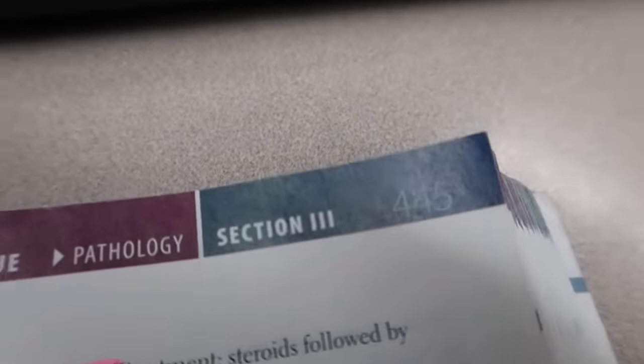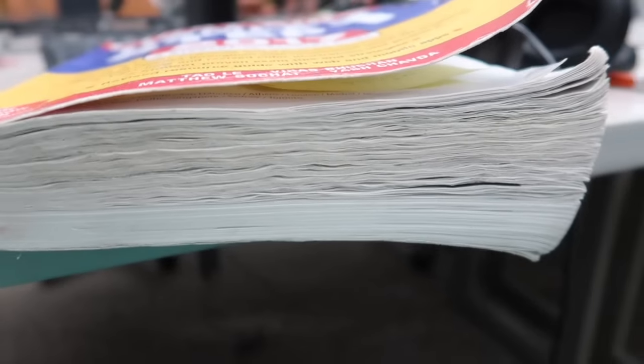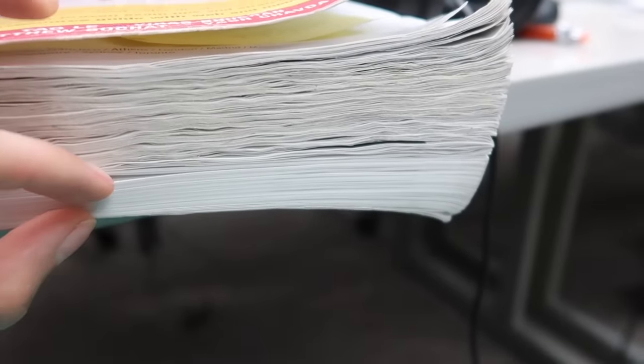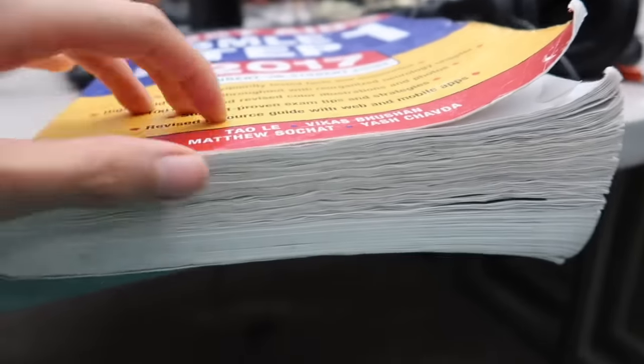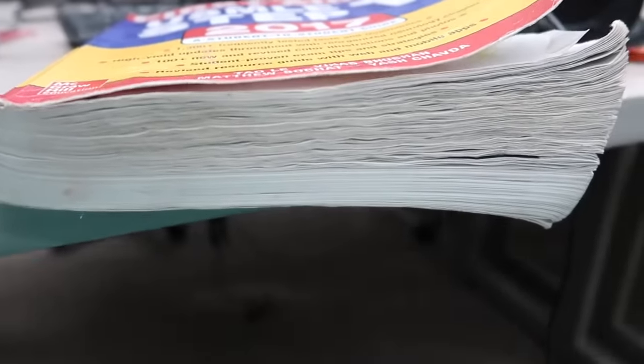Okay guys, I am finished here. I am now on page 445. And if you look at my First Aid book, you can totally see which pages I've done some damage on, which is basically all of this right here. And I still have that to go. So yeah, moving super fast and just blazing and absolutely ruining my First Aid book.